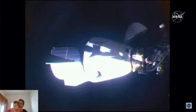So once soft capture is complete, and I believe we'll get that call from our core here, Anna, then we'll get confirmation of hard capture. And the crew, of course, aboard have this information on their displays, so they'll also see indication of hard capture complete. And once those two steps are done, then that's docking complete.